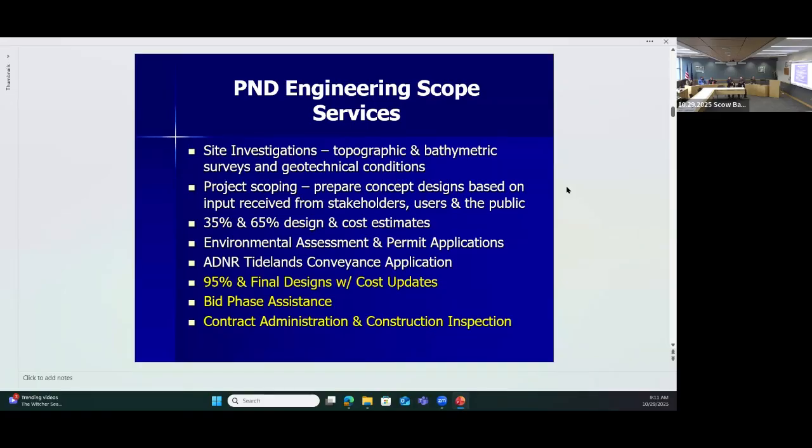We've gone through project scoping and planning and been in front of the public many times to formulate a solution for the project. We call that scoping. We've turned in 35% design documents, and more recently, 1st of September, we turned in our 65% design along with cost estimates. And I can tell you over time, costs do nothing but go up, and they have certainly in this case. And then we're doing the environmental assessment. I talked about that. That's the NEPA document.